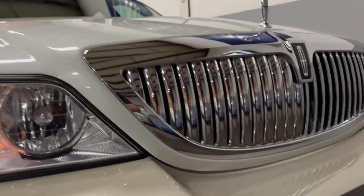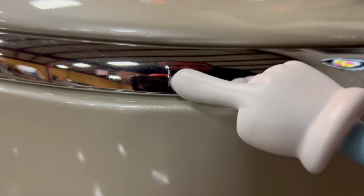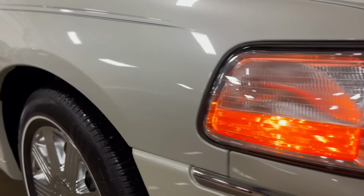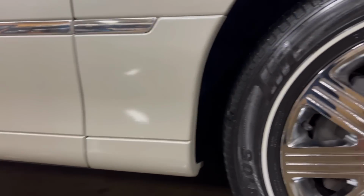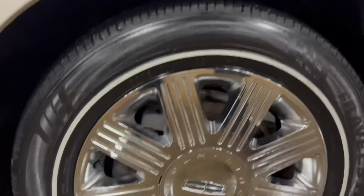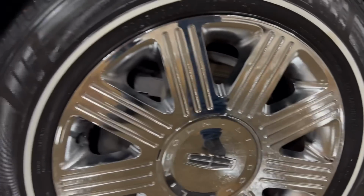Hood and grill is in nice shape. Bumper looks like a little bit of a scratch right there on that chrome trim. Fender looks good. Another 225 17-inch Travel Star, white wall. Looks like I missed a spot. Amateur hour in the detail bay today, yes. No marks on that wheel. Bottom of the doors are in great shape.